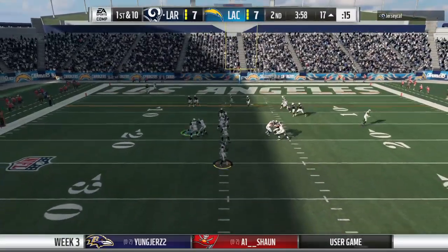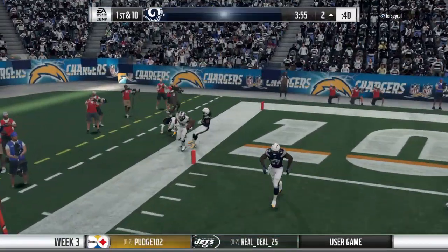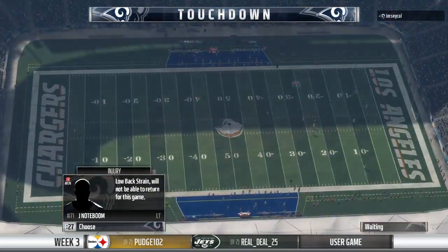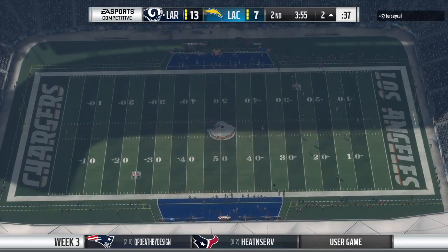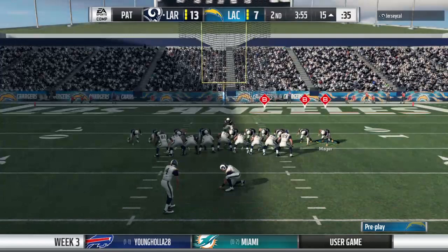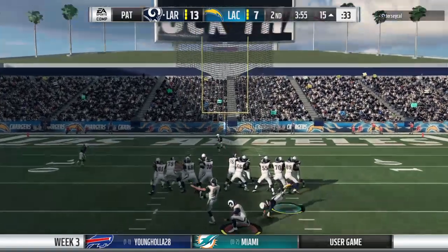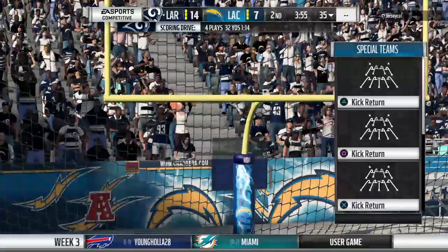He'll set up to throw. And he's going to take this one in for a Rams touchdown. Colby Listenby with 2 touchdowns on the season, both in this game. And the Rams have taken the lead. And he's got it. It's now a 14-7 ball game.